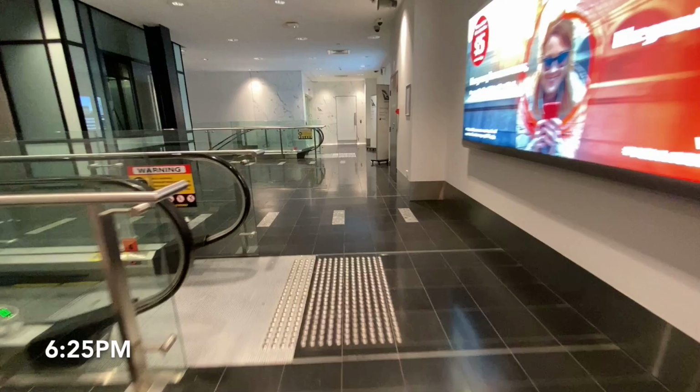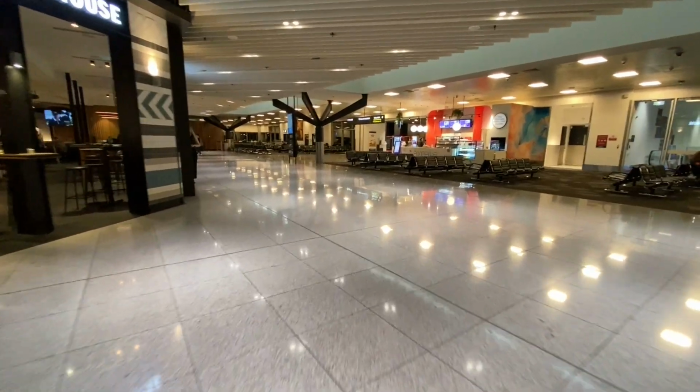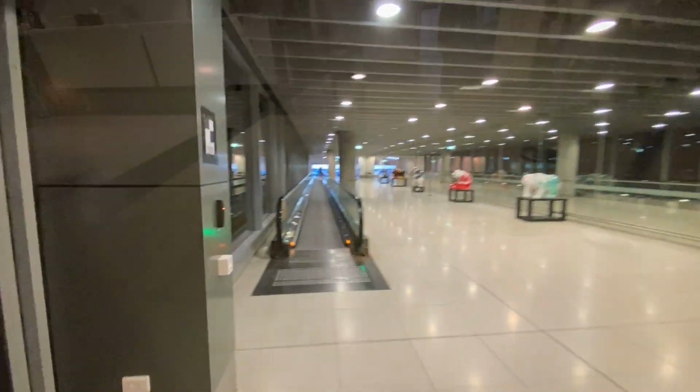As I explained earlier in the video, the second half of this terminal is laid out like the letter T, with gates on nearly all sides. I kinda made the dumb decision by staying way too long in the lounge, and I nearly missed my flight. Tonight's flight will be departing from gate 16 Alpha.